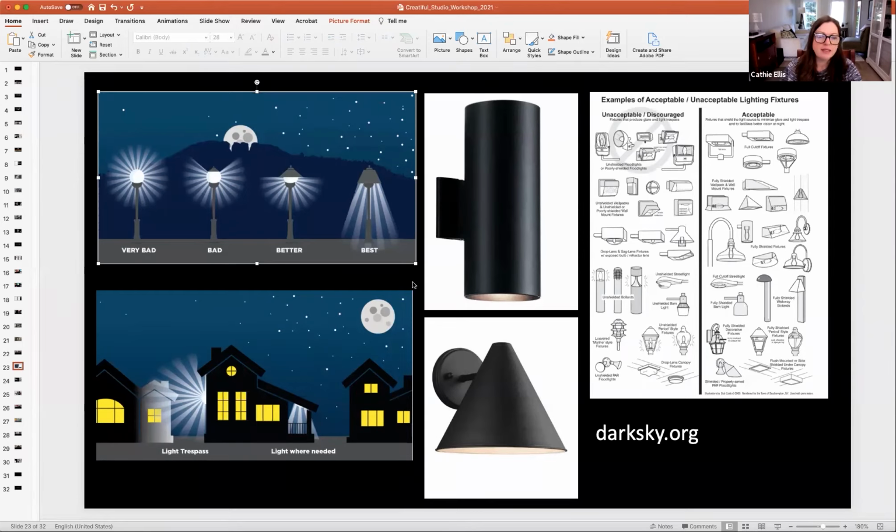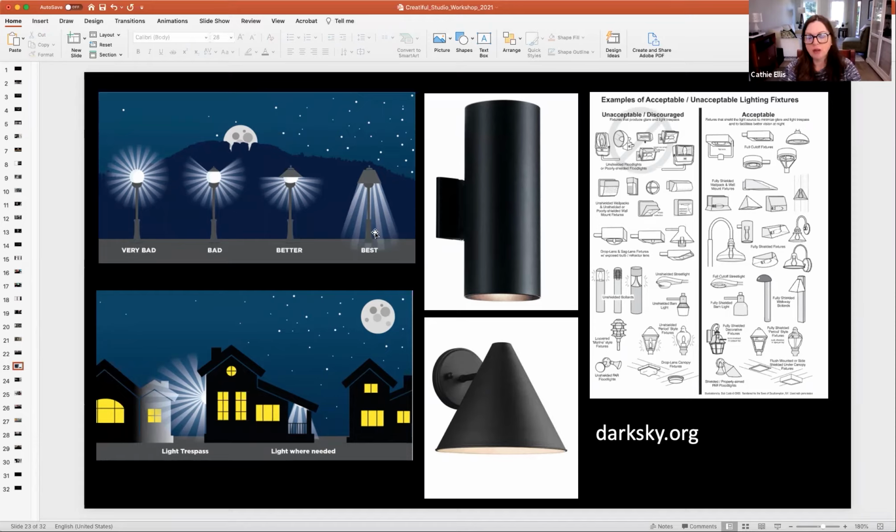But it's like task lighting. What do you need to light? Shine the light on what needs to be lit.